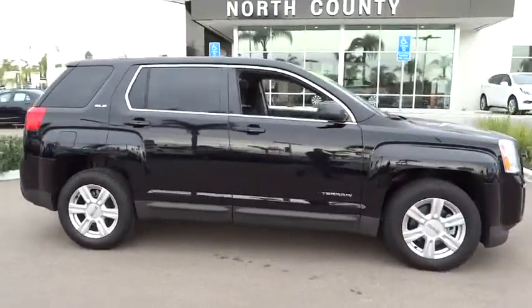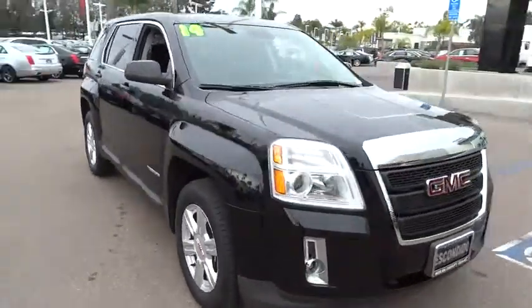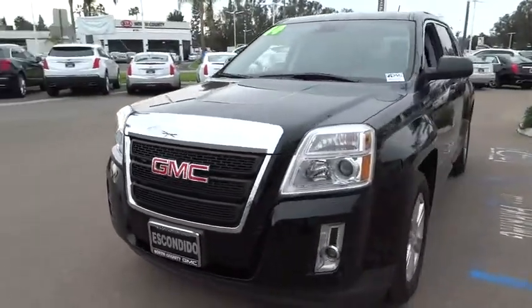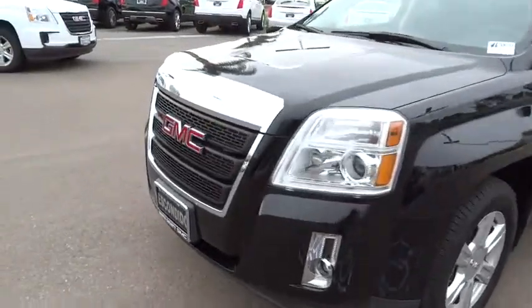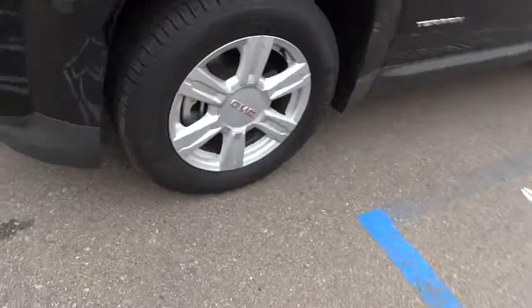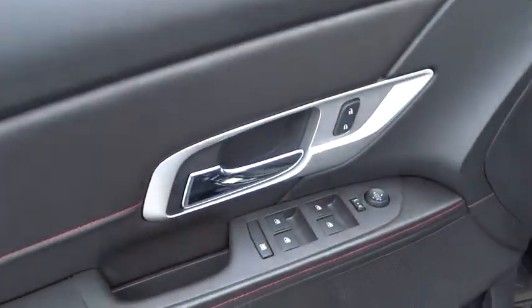Traction control, dual airbags, power steering, four-wheel disc brakes, fog lights, security system, CD player, rear window defroster, power windows, electronic stability control, compass, trip computer, remote keyless entry, brake assist, tachometer, Sirius satellite radio, panic alarm, cloth seat trim, driver vanity mirror. This vehicle offers reliability and good looks at a great price.